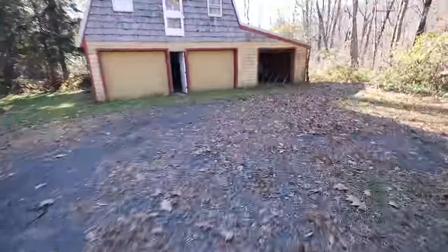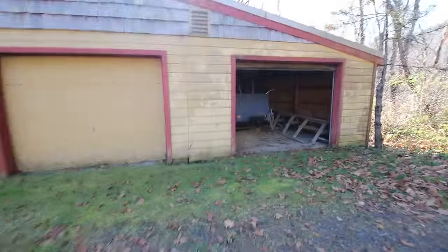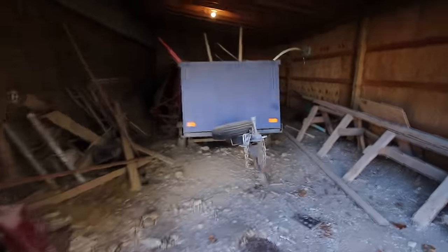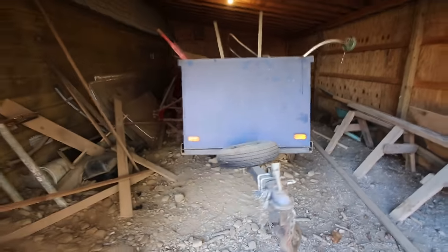All right, so our first part of this puzzle is we're going to use Mike's truck here. We unhooked from the trailer, and we're going to use Mike's truck to try and dig this little trailer out that's sunk in a little bit. You can see the raccoons or something have been living underneath there. We hope there are none hiding in there. There are a lot of raccoon holes, and we're going to try and drag it out.